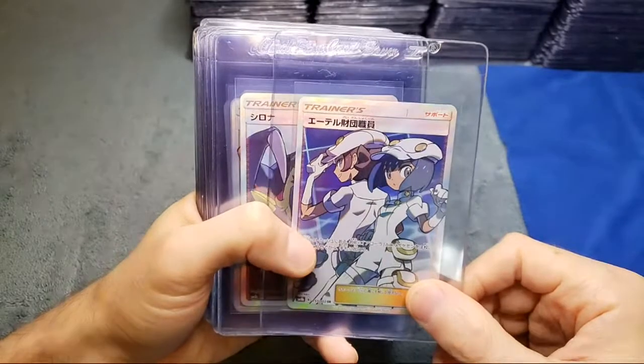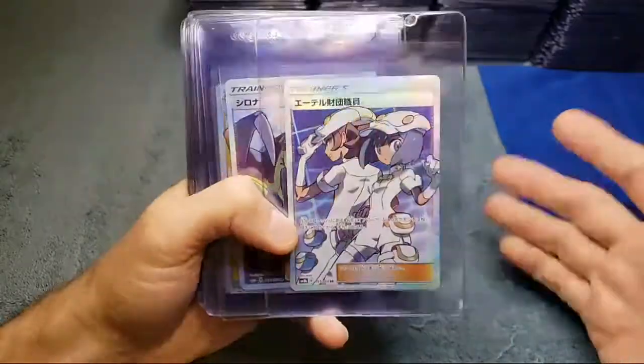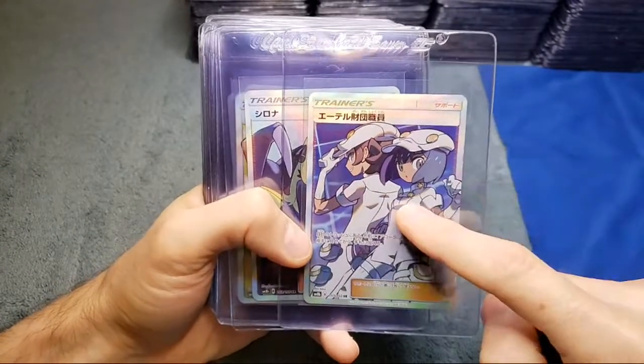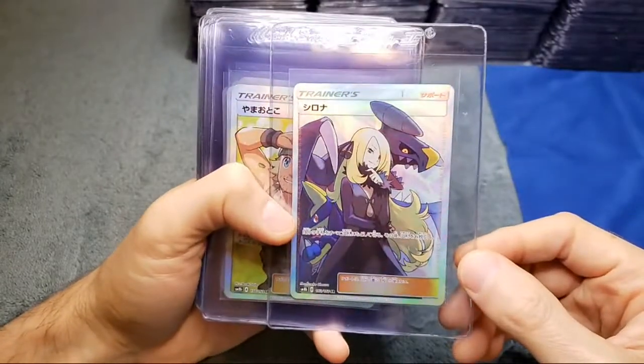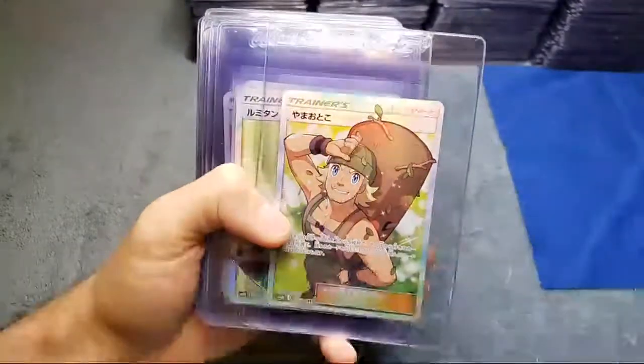Yeah, it comes with a token that indents the card. Yeah, exactly. I got a whole stack of those tokens. I don't know what they're supposed to be for, but they're a pain. So, yeah, we got this one here. Aether Foundation or whatever. Cynthia is a pretty popular one in English. I think that's Hiker.